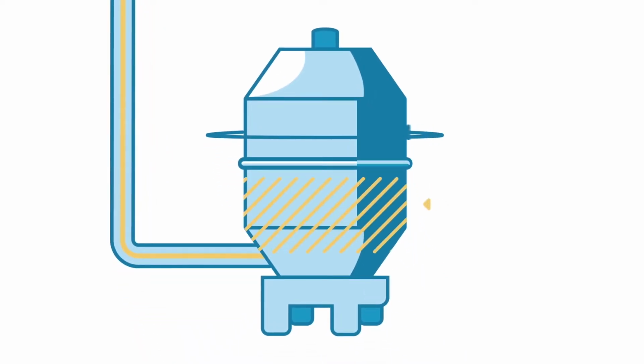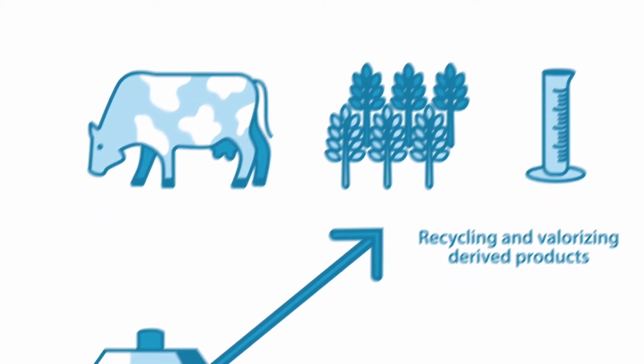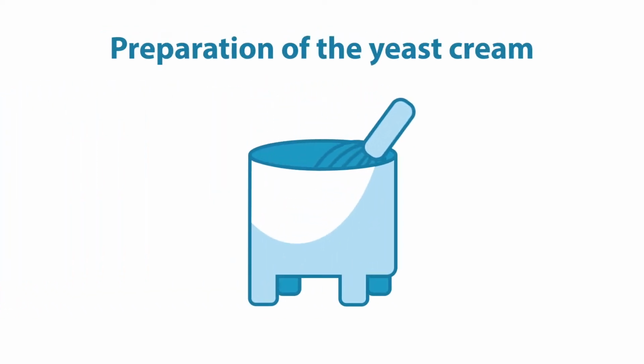The yeast is then separated from the culture medium, which enabled the cells to multiply, thanks to the use of a centrifugal separator. This gives us a cream, which is then cooled and stored in chilled conditions at 4 degrees Celsius to ensure that the yeast cells are dormant. In this form, the yeast can be processed in order to be sold. At this stage, it can already be sold as liquid yeast by preparing only the cream yeast.